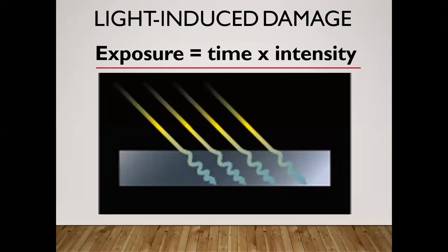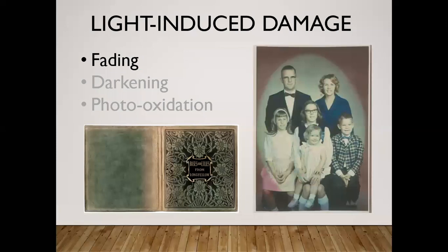Let's see. So as we get into the idea of light-induced damage, fading is the most drastic and the most well-known damage that can happen. And what we usually see is that some colors are more sensitive than others. So 20th century color photographs have a very sensitive magenta dye. So you might see the blues and the yellows looking almost normal, and fading can be hard to detect if you can't see an unfaded example to compare to.